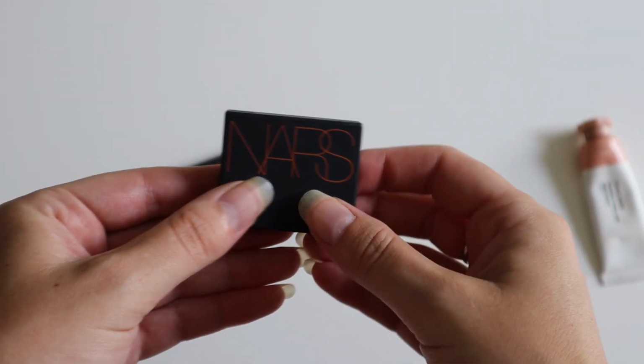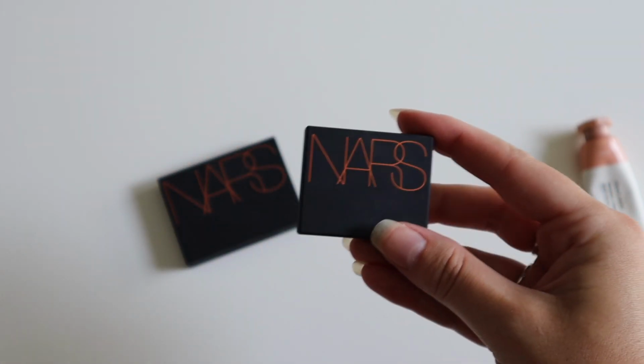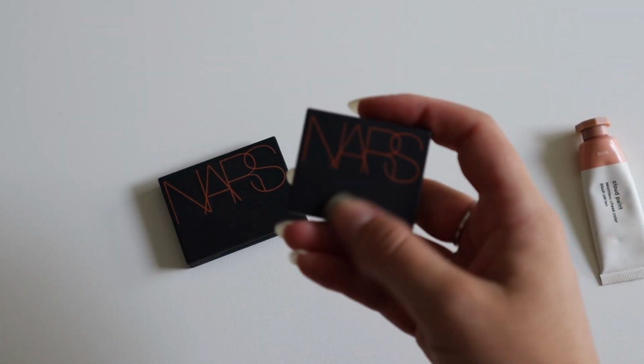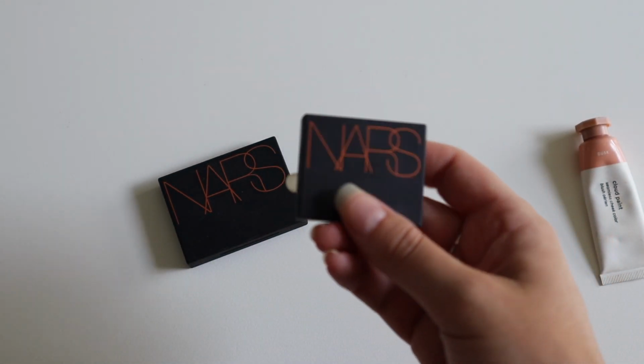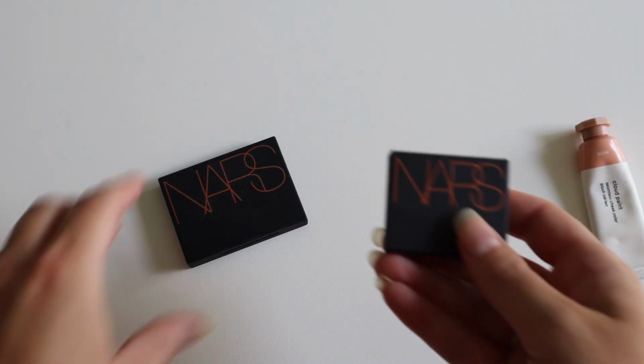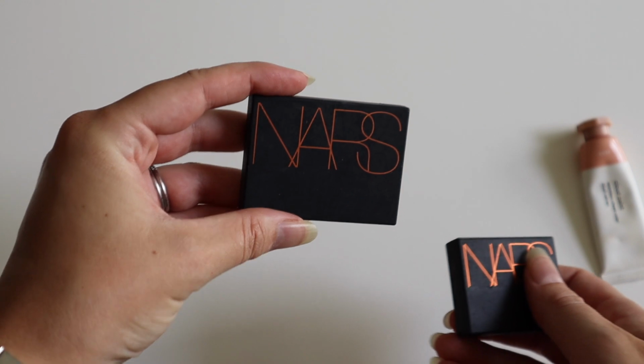So I actually think that I might pass this along to my mom. She's been wanting to use it. We don't mind sharing powder products. So I might pass this along to my mom because I know that she would really, really love it and use it. And I have another one sitting right here.